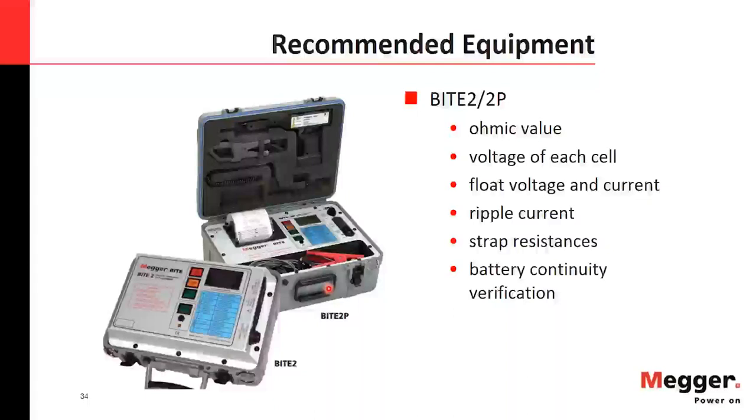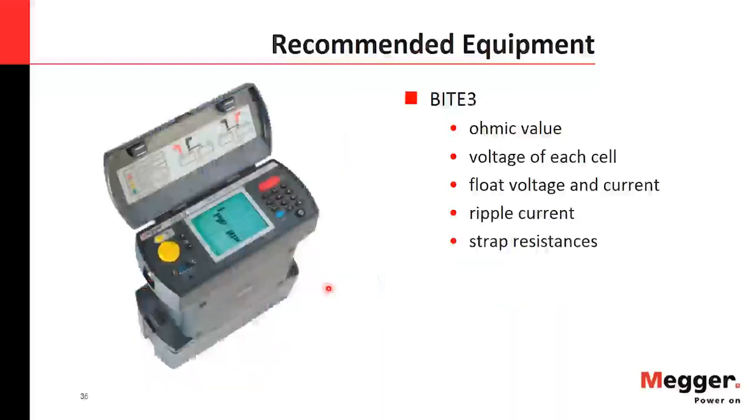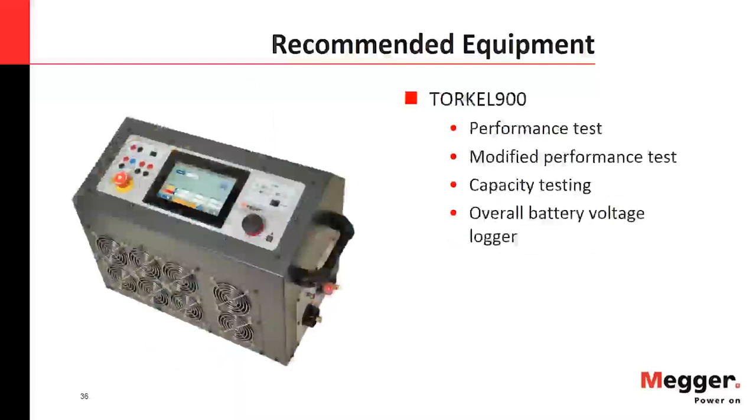For capacity testing, you can use the Torkel 900 or 800 series. You can do a performance test, a modified performance test, or a service capacity test. And now we have the ability to measure the voltage while the battery is charging back. Some places have that in their maintenance procedures to see how the voltage is behaving when charging back. So we can do the overall measurement there. We can do the automated measurement on each cell with the VVMs, and this can be during the capacity test or during the charging back of the battery.